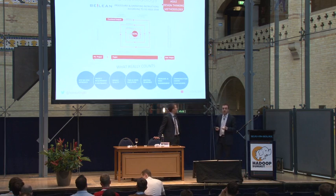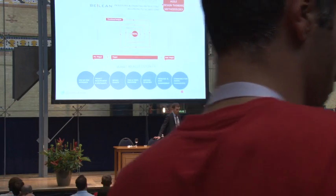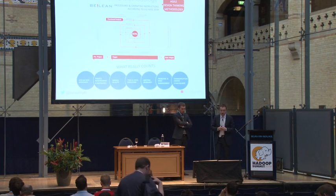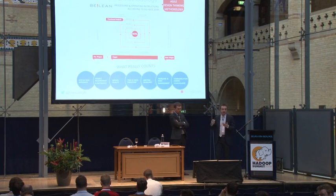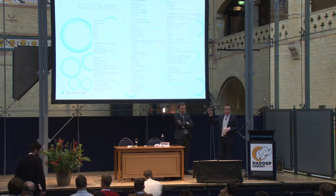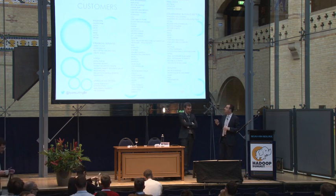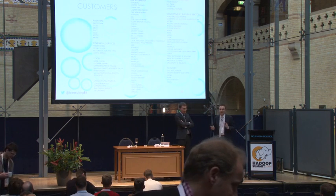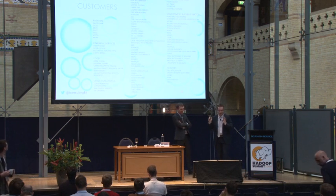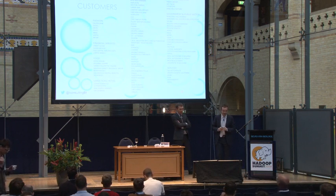Our methodology is based on agile methodologies, and we are now making a lot of use of design thinking methodology, but this is not actually what we are going to talk about. Just a little slide with some of our customers. You can see the first one. I won't tell you why it's the first one, but you can guess. I can't tell which is the customer we're talking about now.